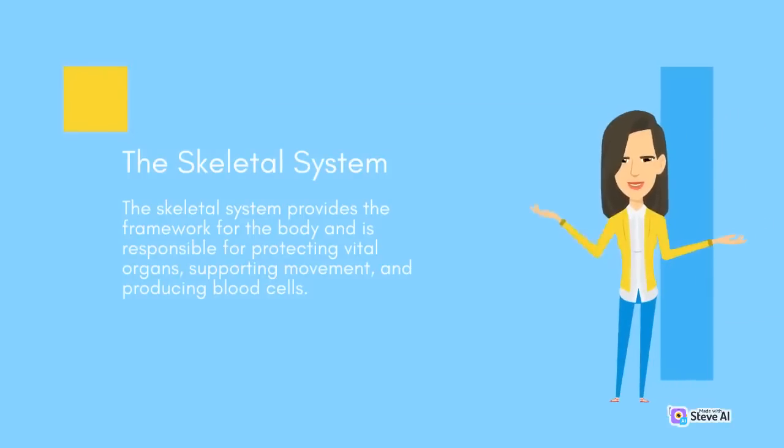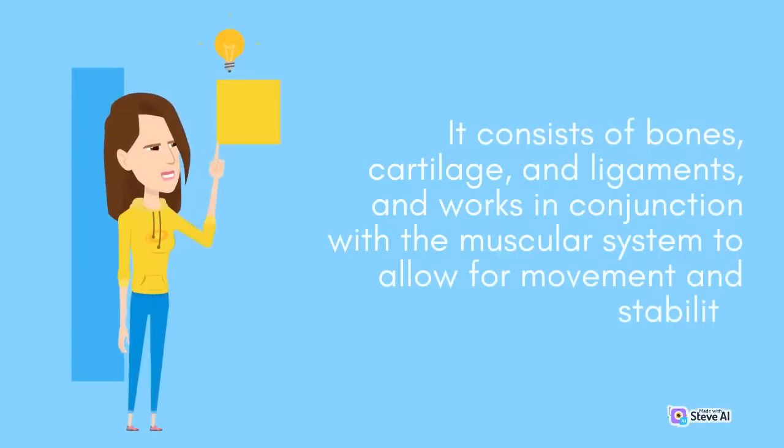The skeletal system. The skeletal system provides the framework for the body and is responsible for protecting vital organs, supporting movement, and producing blood cells. It consists of bones, cartilage, and ligaments, and works in conjunction with the muscular system to allow for movement and stability.